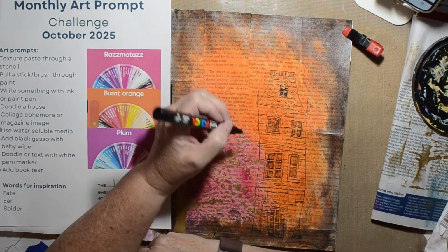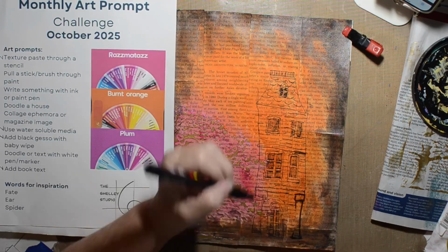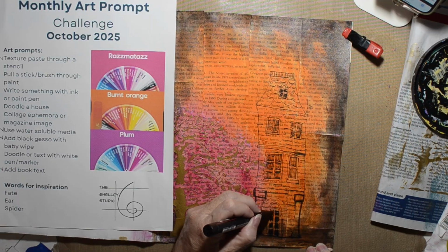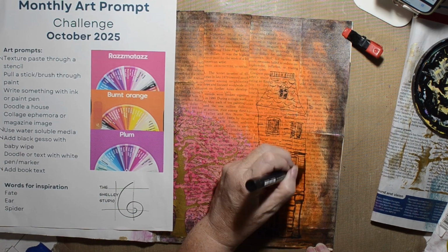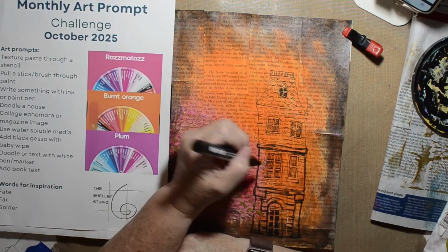It doesn't say Halloween, but it feels like Halloween, you know, with the orange and everything. And with the words for inspiration, fate, ear, and spider. I basically go with spider. I googled fate, ear, and spider, and no quotes came up. It all was quotes on fate. So then I did fate and spider. Came up with something.